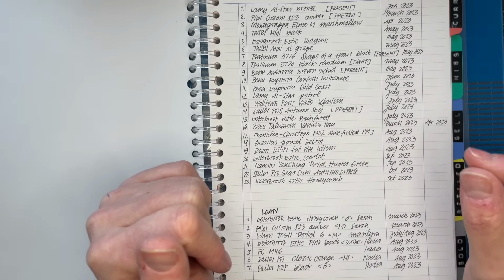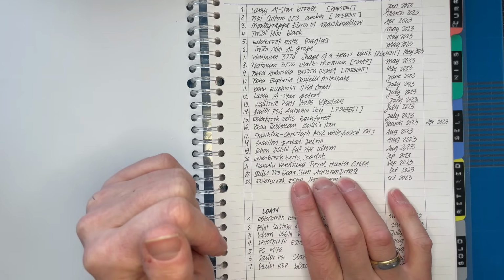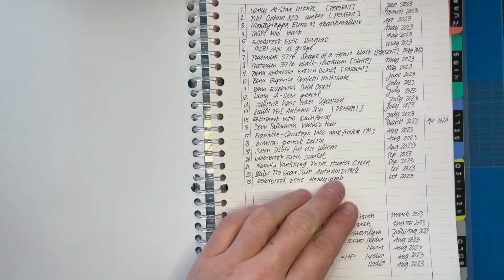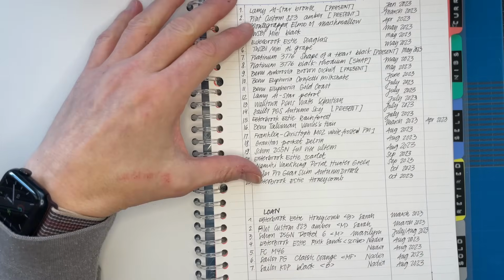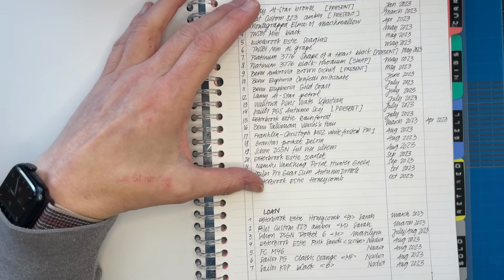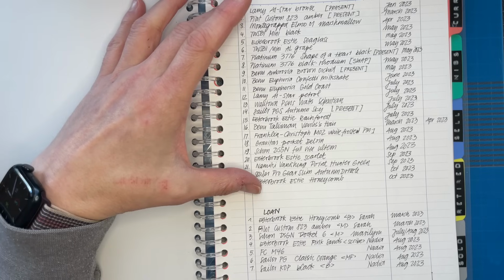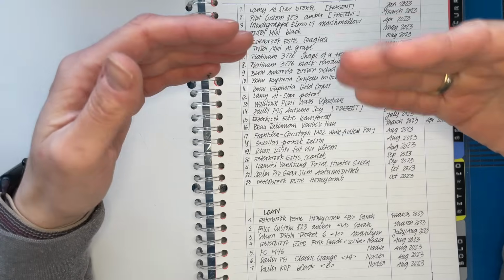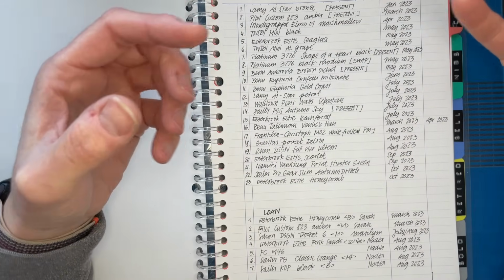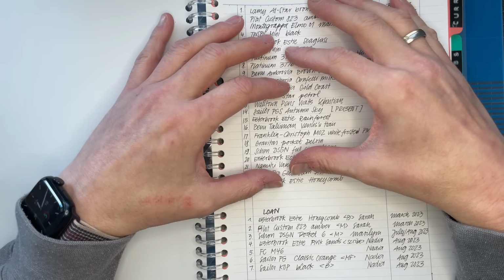I'm currently thinking about selling number 22, which is Sailor Pro Gear Slim Autumn Drizzle. This is one of the pens that I might sell. It's the one pen that is currently on loan with someone else. But I feel that by exploring all those pens and by researching and thinking about what I like about a specific pen, is it the weight? Is it how it writes? Is it the nib size? What makes all of those pens work for me?